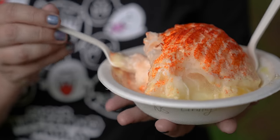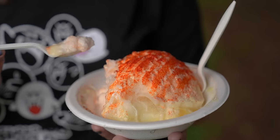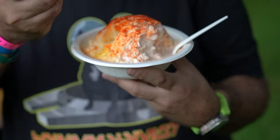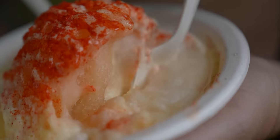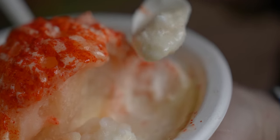This might be better than Matsumoto's. I might have to claim that. It just tastes fresh. Fresh and delicious. 5 out of 5, Peter, you gotta try it. I told you. I was worried because he packed it down that it wasn't going to be as soft. I was worried it was going to be like the Alani shave ice. But no, it tastes like snow. And it's so creamy.